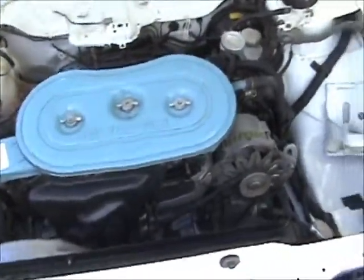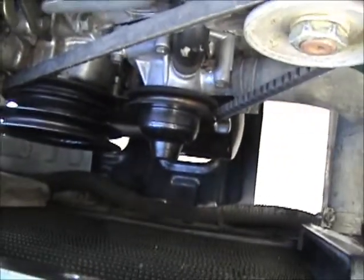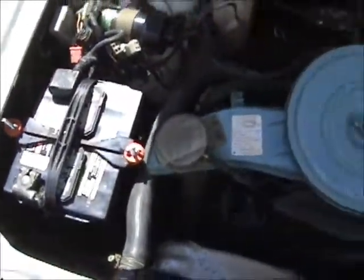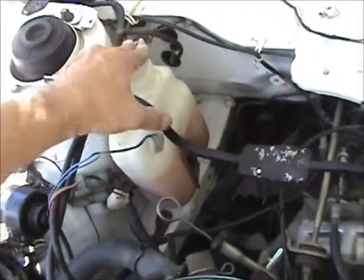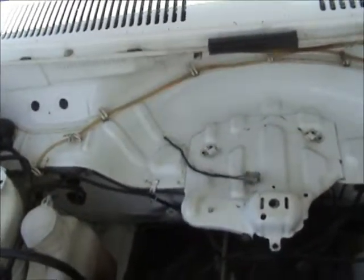Got all of our shielding on, our skid plate. I don't know if you can see that. Skid plate is on underneath down there. All of our splash shields are on. Battery hold down. One thing that we did do is we put this washer bottle in. It was missing from the car. Put the washer bottle and all the tubing and the nozzles that we sourced from the scrapyard.